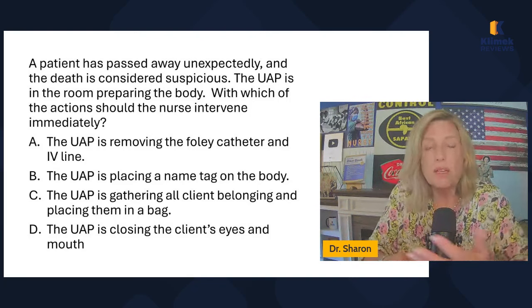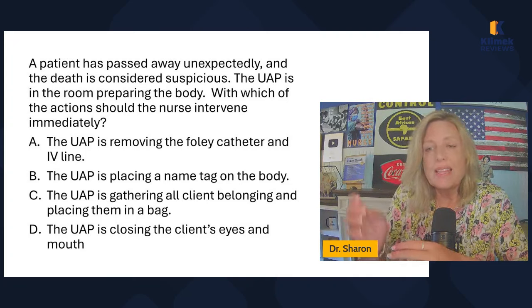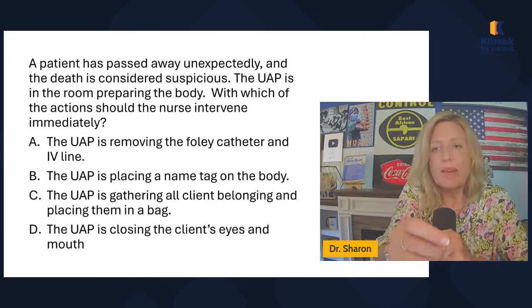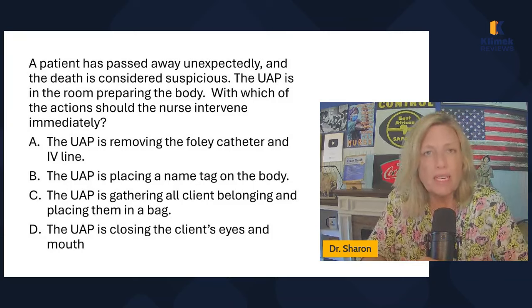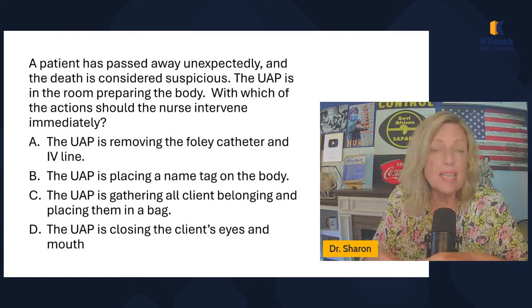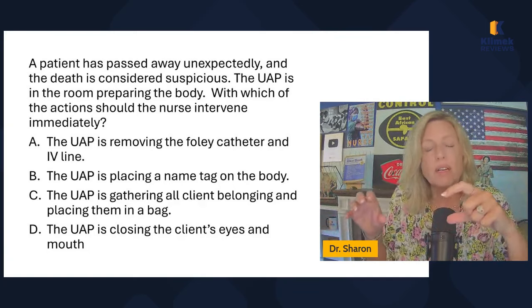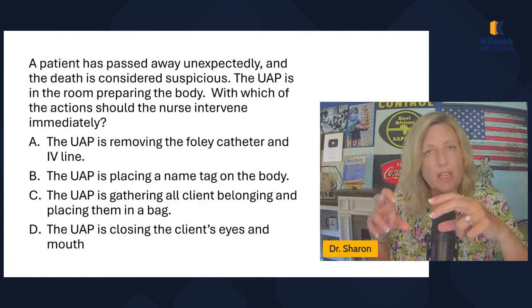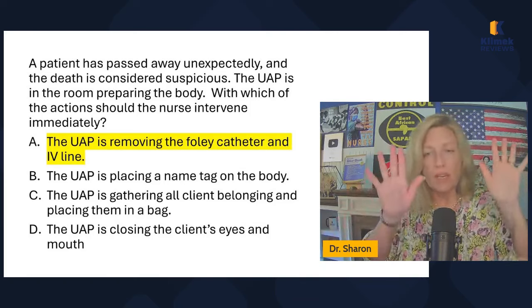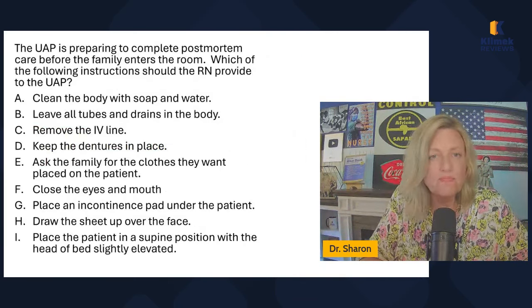And you do put a tag both on the patient and on the body bag. And it's not the ID band, okay? So the ID band is a hospital identifier. You don't leave the ID band on. There's going to be tags that are specifically used to tag the body. And usually the body bag will then have a place to document the name as well. So you want to do both, two tags before they go down to the morgue. But if it's a death, the UAP should not remove any of the lines.